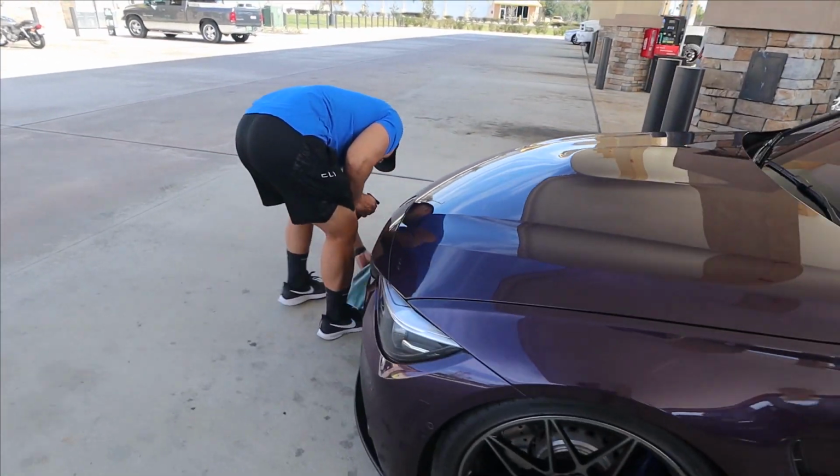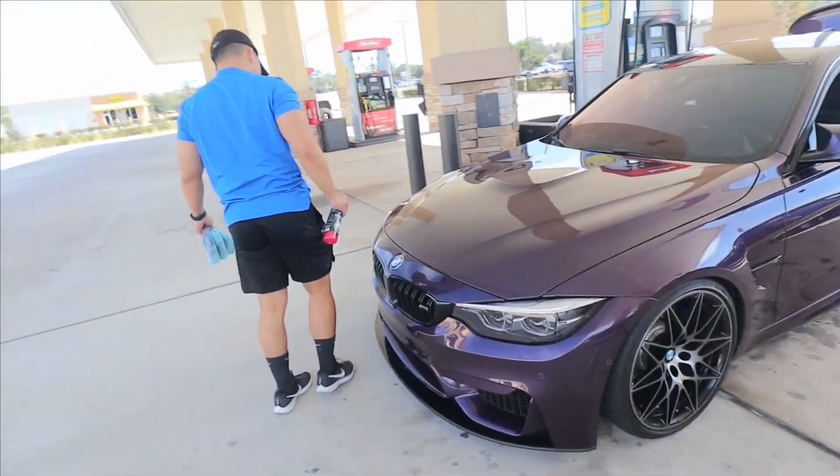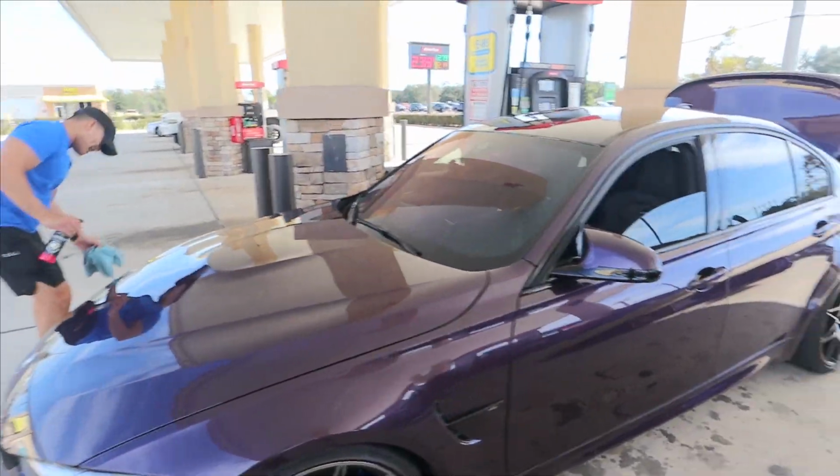Cleanest car at the gas station. Detail work, baby. Detail work. Don't hurt that back, man. Don't hurt your back. He's young. What the hell is he talking about? His knees. He's a baby.